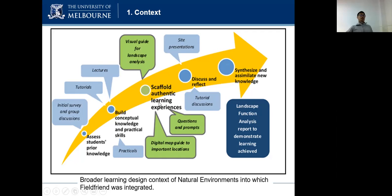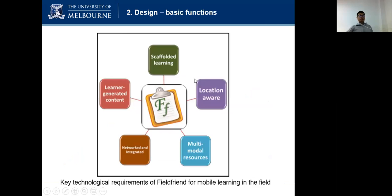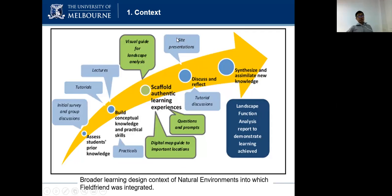So what we want to do is to scaffold their learning experiences, have some kind of visual guide for landscape analysis, have prompts to guide them on what to look at, consider or reflect on, and of course a very primary thing of guiding them to the important locations. Then, coming back to the class, they would consolidate some of that knowledge through discussions within the groups, to construct and present their experiences, findings and data, and also some tutorial discussions. Then the summative aspect is to consolidate and synthesize all that into a landscape function analysis report. We don't have end-of-semester exams, but we have a big report that takes the place of the exams.